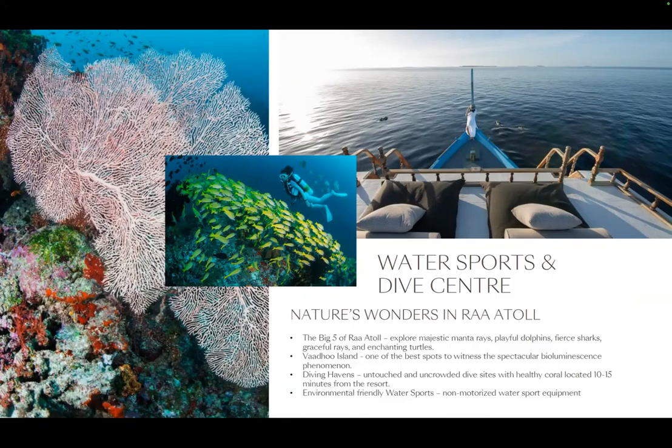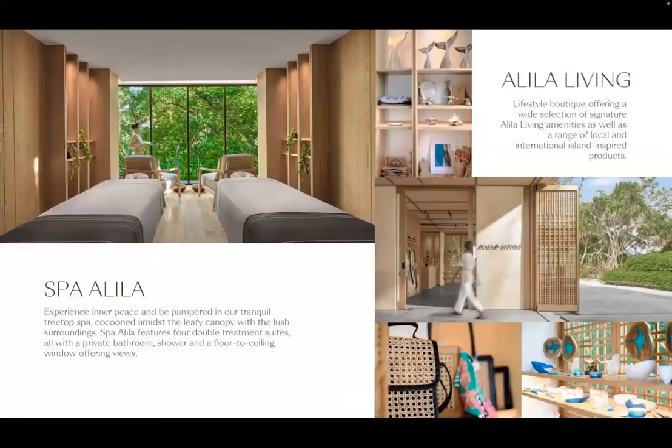And this is partially due to the fact that in our property, you can actually see the big fives. Now, the first time I was told that, I thought, elephants and giraffes? Maybe not, no. The big fives, I don't know for the ones that are not familiar with it, will be the manta rays, the dolphin, the sharks, the graceful rays, and the turtles. So you have an opportunity to see this beautiful marine life from our resort.